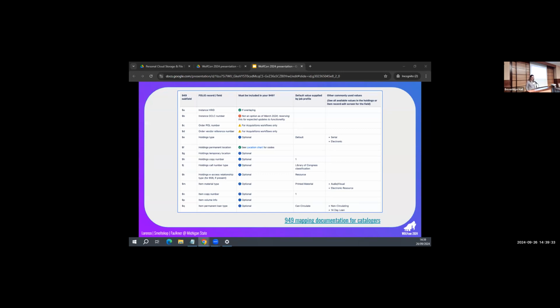And because the staff interface of FOLIO requires a lot of scrolling and clicking around, we found that if we need to create a new holdings or a new items record, it's actually easier to use data import and just overlay on the existing inventory record. So this has been really helpful in speeding up our procedures.